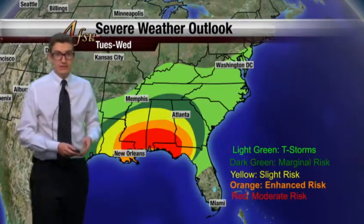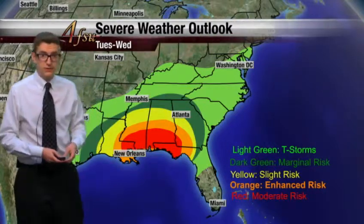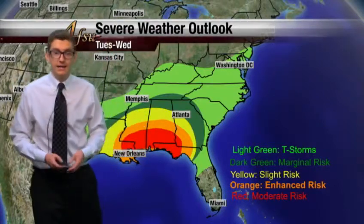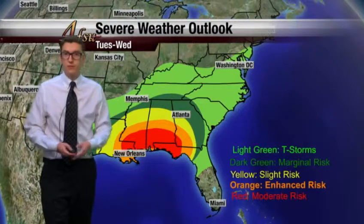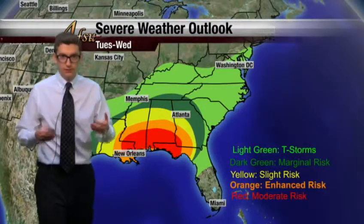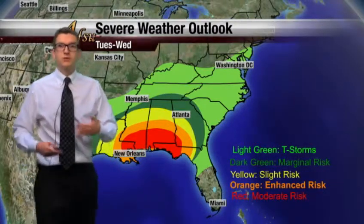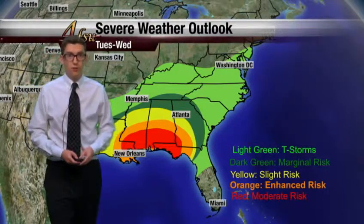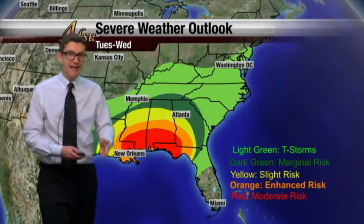strong winds. Now, Tallahassee itself and Florida State University is under an enhanced risk of severe weather. This is also a very high index for this area for seeing severe weather. So severe weather, very much likely at this point. Now we're just going to prepare you on what you could possibly expect overnight tonight and how to prepare for a severe weather threat that is happening overnight.